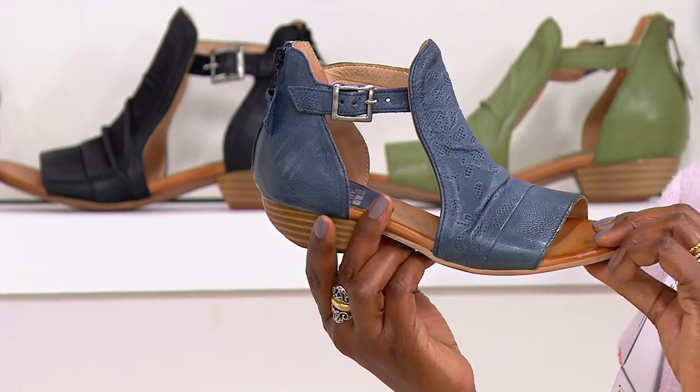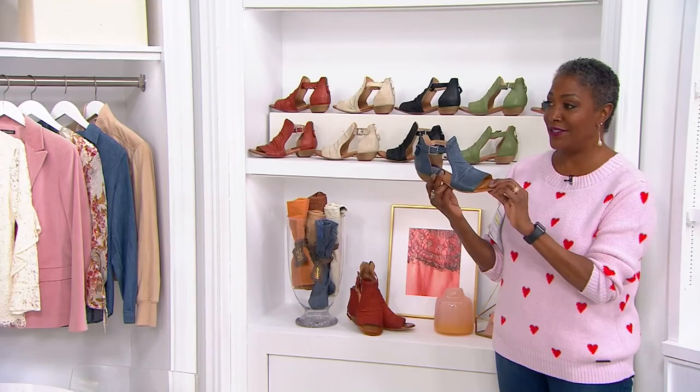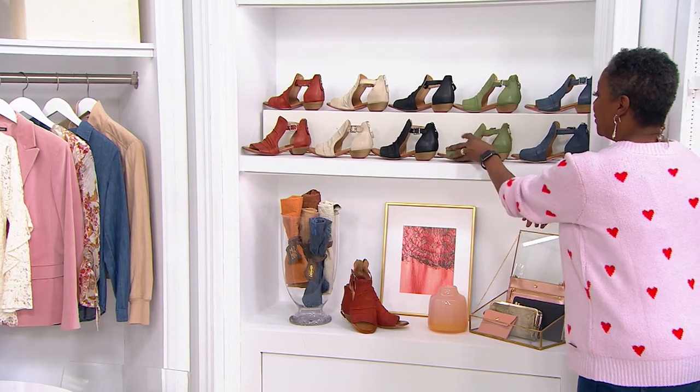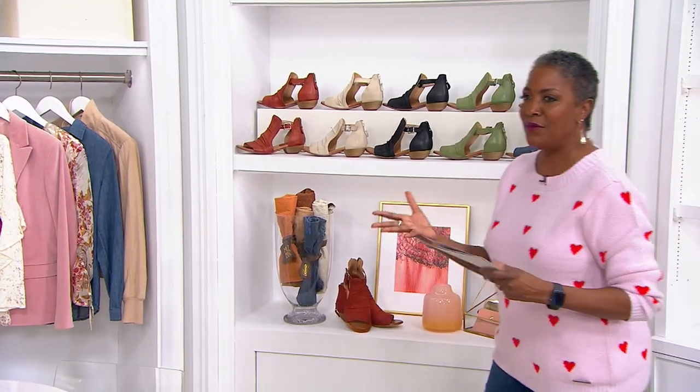Well, another 1,000 added to the total just in this show. So once again, it has been a popular shoe, I should say, from Miz Mooz. And once again, today's special value price does go up at the end of the day. Now, currently, this is the only place that you can find this sandal. It's exclusive to QVC for a limited time.